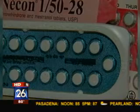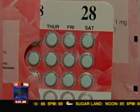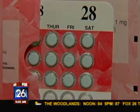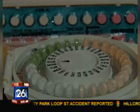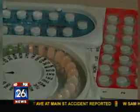A lot of times we use birth control pills in women who are not sexually active just to regulate their cycles. Many women come to me on a regular basis saying, my periods are so heavy I can't leave the house, and I'm staining my clothes and having different problems. And so with a birth control pill, you're going to significantly reduce the amount of blood loss with each cycle, and thus reducing the risk of anemia.